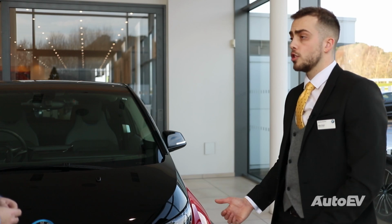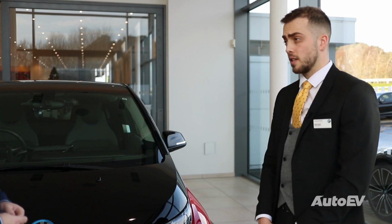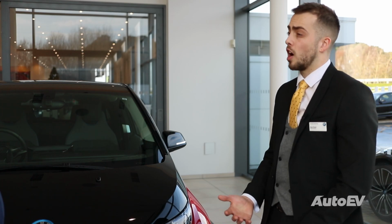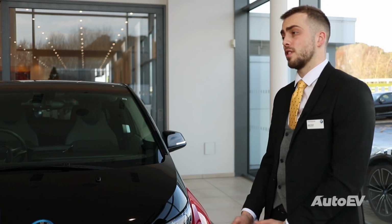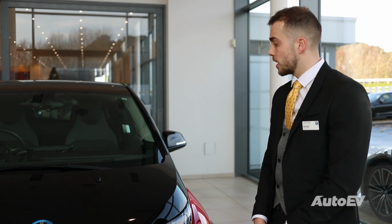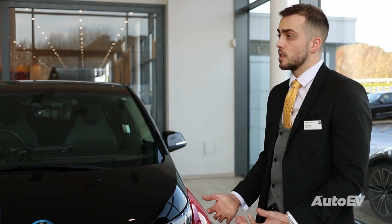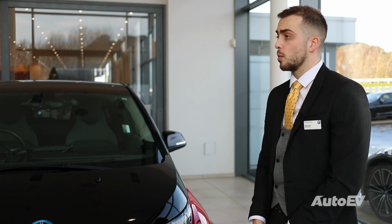So BMW, as long as you continue to service the car at a BMW centre or a BMW approved centre, they will cover the battery for up to 8 years or 100,000 miles. So you get an 8-year warranty on the battery with BMW. In my experience, there's not been any issues with the battery so far, but of course, with the warranty, you'd be covered if there was an issue anyway.